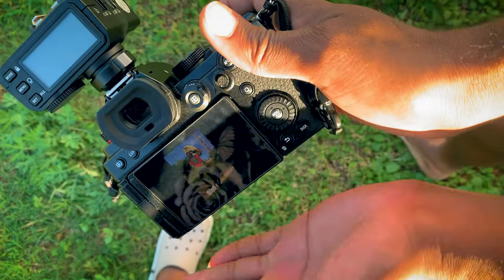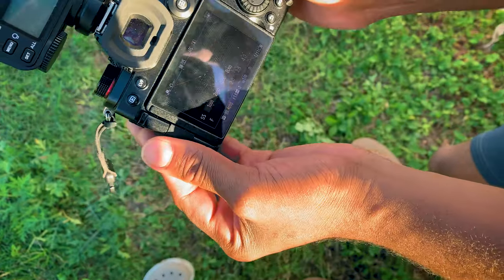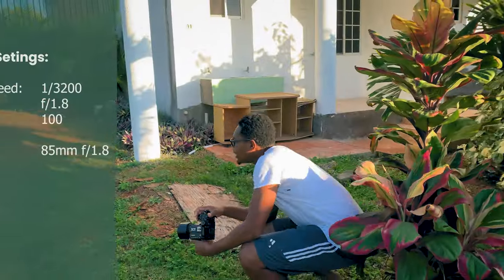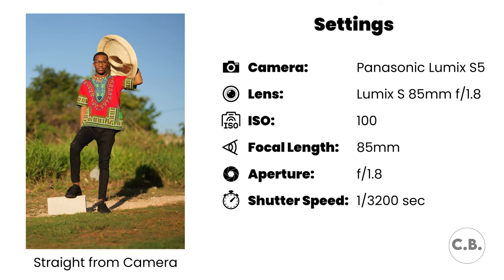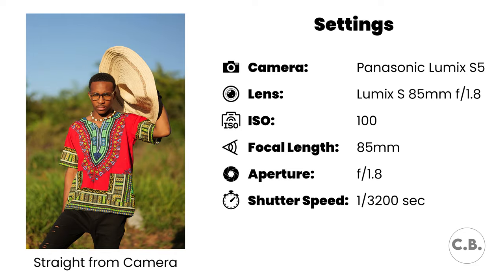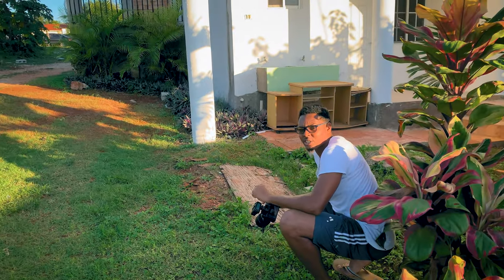Bit too dark on the exposure side, guys, so I'm gonna dial down the shutter speed to about 3200 and test it. All right. 3200 is the sweet spot for the shutter speed.